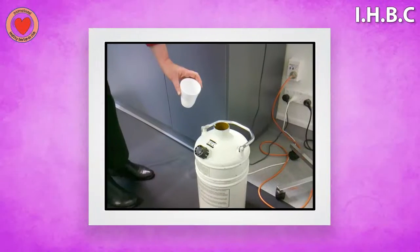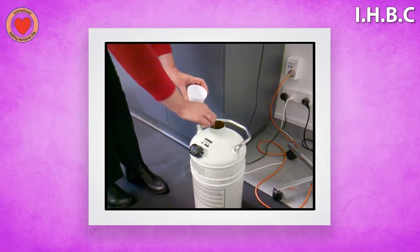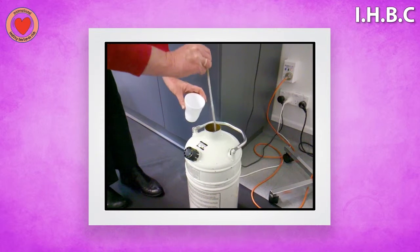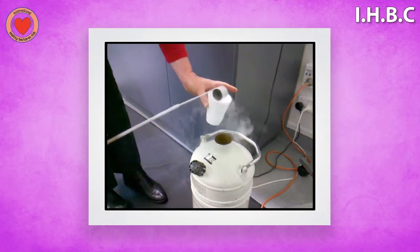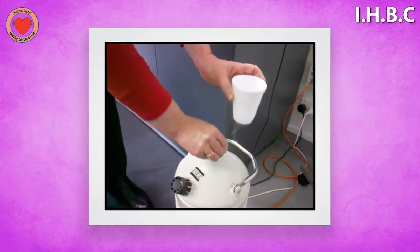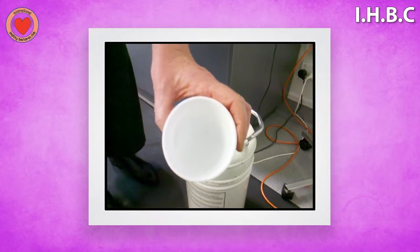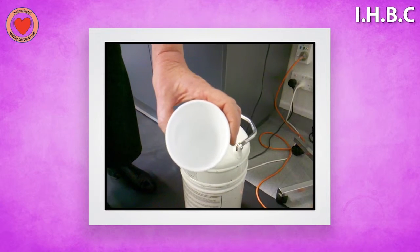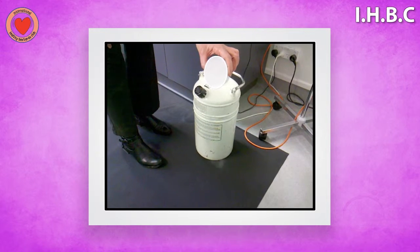Now, have a look at this. You'll see the nurse has got a container of liquid nitrogen here, and she picks some out, and you can see it's all steaming because it's so cold, it's letting off steam, believe it or not. It's about minus 150 degrees Celsius. She puts it in this container, see, and it's all steamy. Looks like something out of a movie.